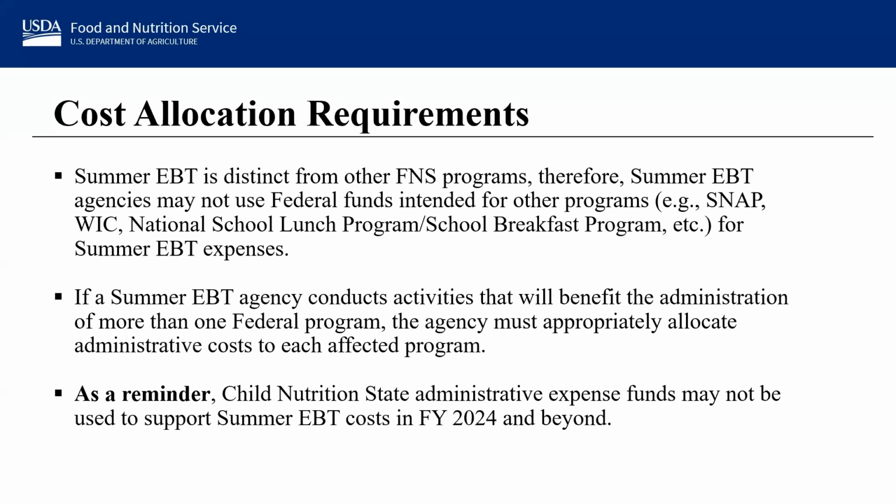You know, I will say you can imagine there may be instances where a cost is fully chargeable to CNSAE, and as long as it is for an allowable activity under CNSAE, fully allowable, fully chargeable, it is possible there may be an indirect benefit to the summer EBT activities. But the point here is that summer EBT is a separate program, and therefore costs that impact the summer EBT need to be allocated accordingly to summer EBT.